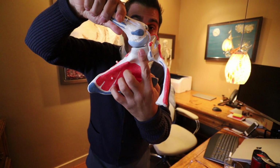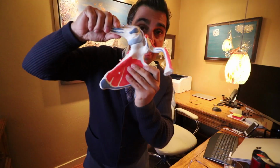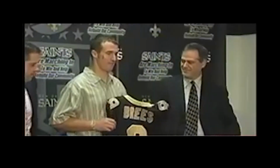Right shoulder. Drew is absolutely hurt. Doesn't this just look like a golf ball on a golf tee? That's all that's holding your shoulder. College football and NFL completely transformed after Drew Brees was not taken by the Dolphins and ended up at the Saints.